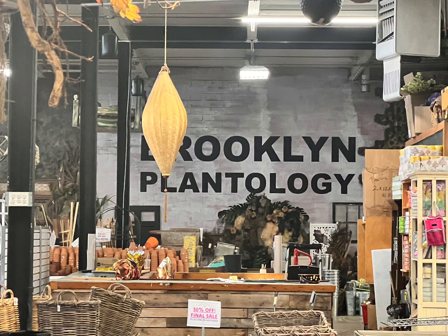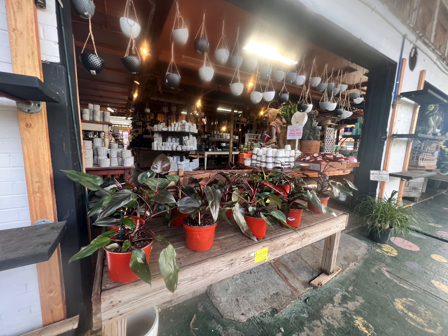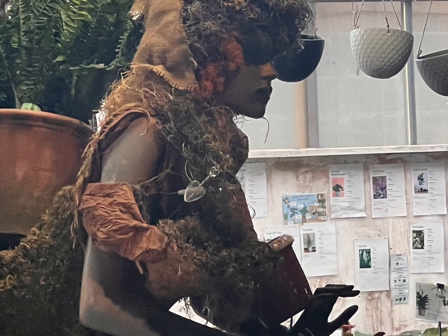Have you ever felt the enchanting pull of a stunning plant store? The kind that feels like you're stepping into a whimsical wonderland? Well, today we are going to immerse ourselves in just that.